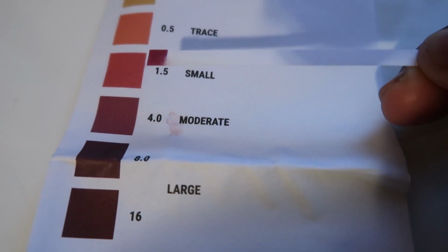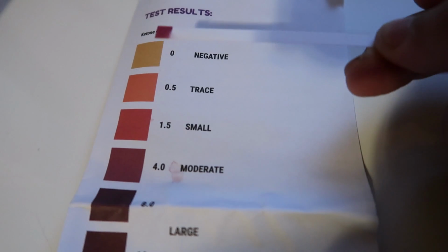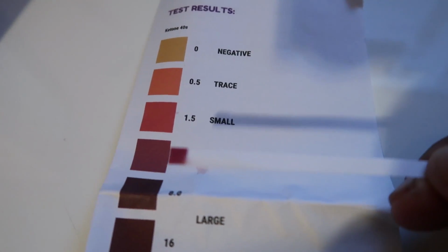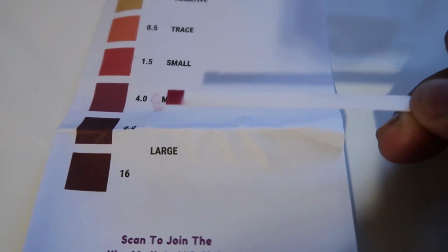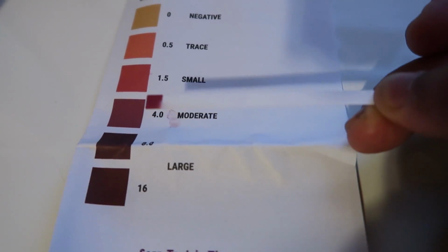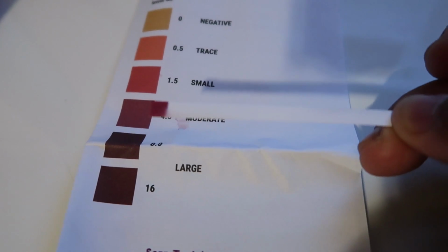So I just dipped my ketone strip into my urine, and now I'm about to see where I am on the chart. And I am at moderate. So I'm definitely in ketosis, a little bit over halfway on the chart, deep into ketosis. And I'm so excited. I'm at moderate, which is a 4.0. Wow. I'm so happy that I'm actually on this diet.